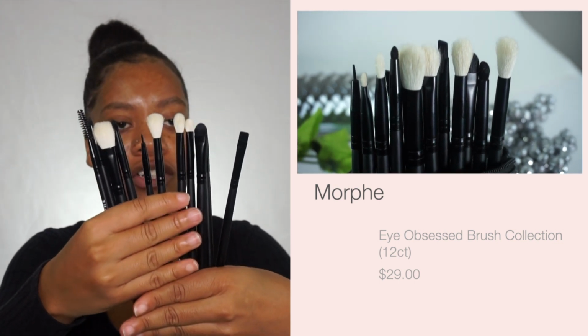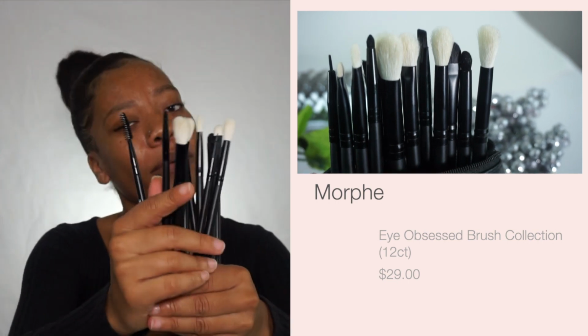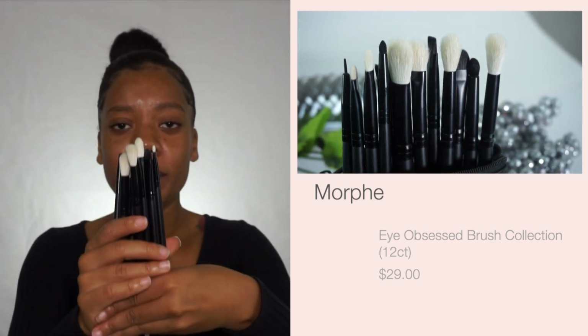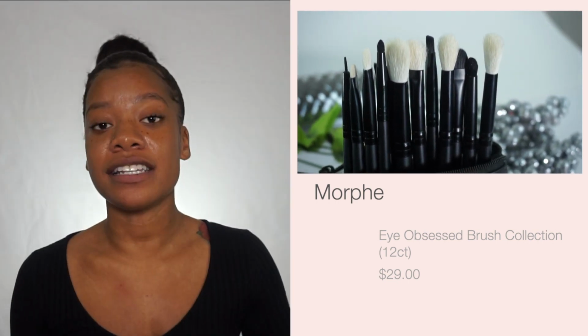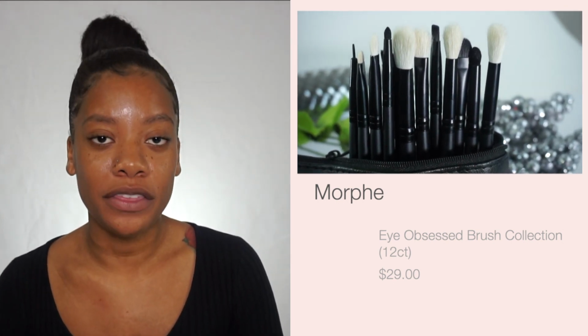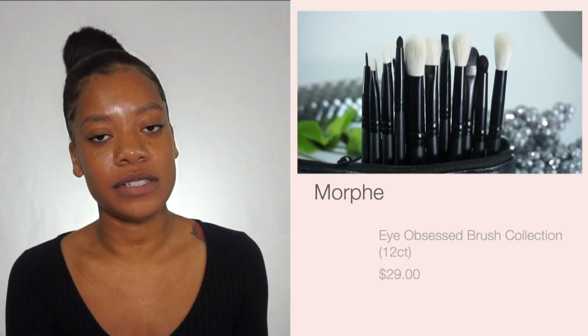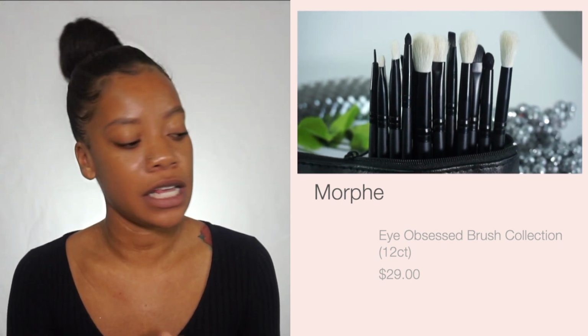So you get your blending brush, your tapered brush, your eyeshadow brush, you have a flat brush, and you also have a spoolie along with it. So for me, this was essential because, as you guys can tell when I'm doing my makeup looks, I'm always cleaning off the brushes midway through so I can use it on a different color. So I knew I needed new brushes, and that was a perfect deal for those brushes.